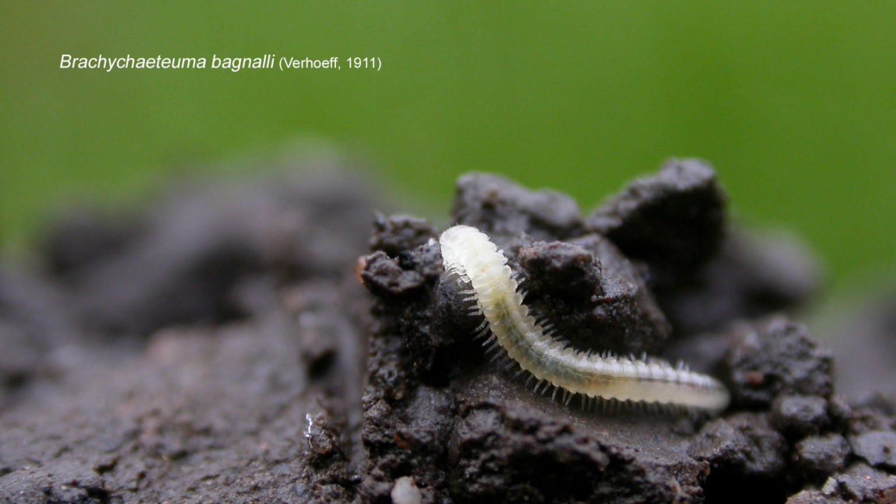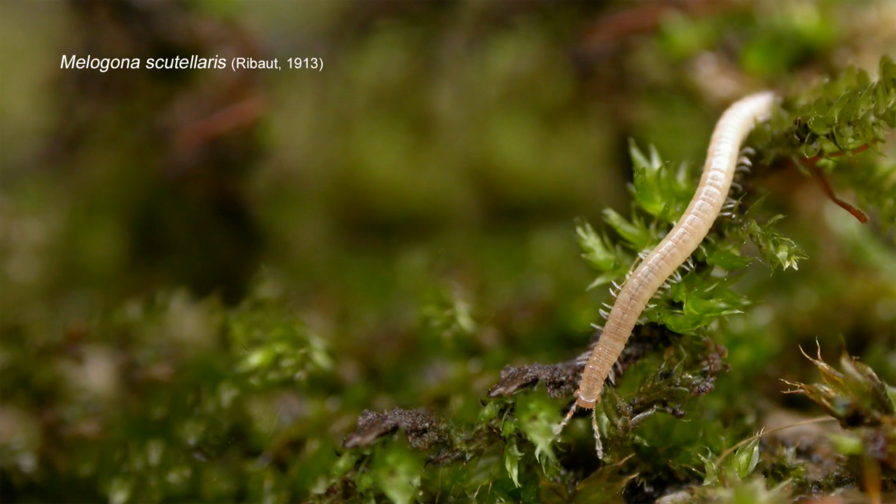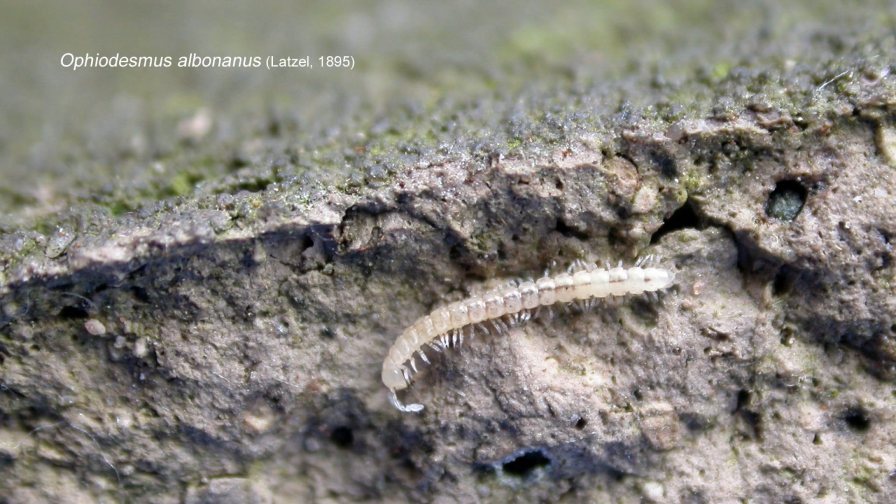I presumed that the largest one, the obviously largest one that you'll see shortly, was indeed adult. Far from it. It's nowhere near adult yet. It's got several molts to go by the looks of it. I began looking at the few species of pallid millipede that we have in Nottinghamshire, and looked at Brachychaetuma bagnalli especially, but the shape and everything wasn't right for them anyway, and I looked at Melogona, and it wasn't Melogona. What could it be? It wasn't Ophiodesmus species. I looked, and I looked again.